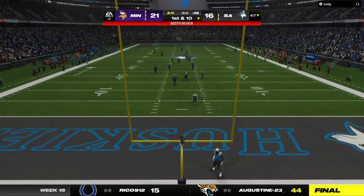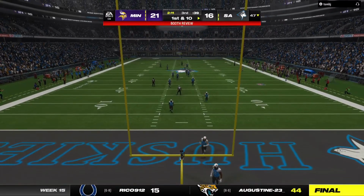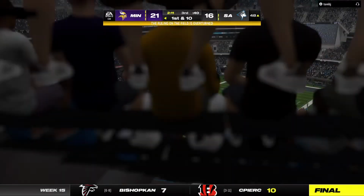Yeah, and as you and I... And now before the ball changes hands, they're going to take a look at this just to make sure that they have it right.